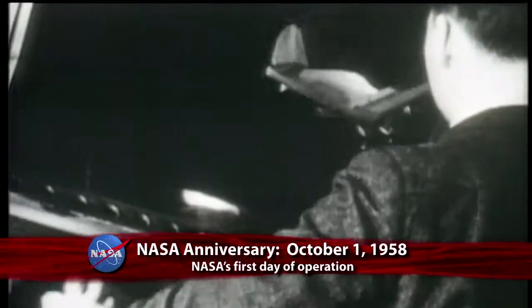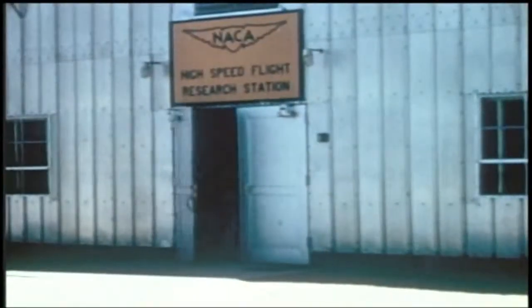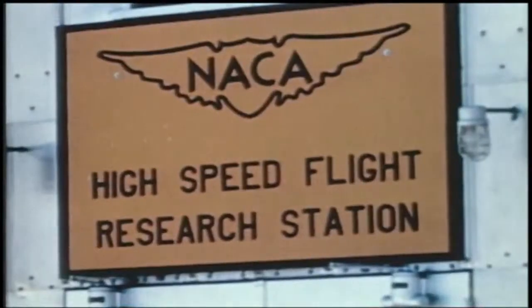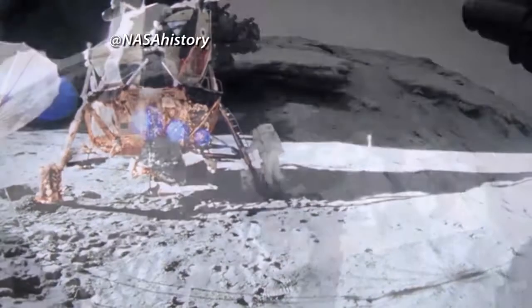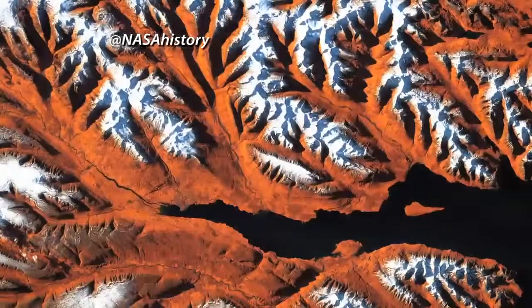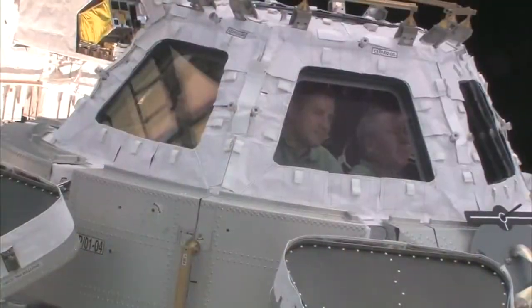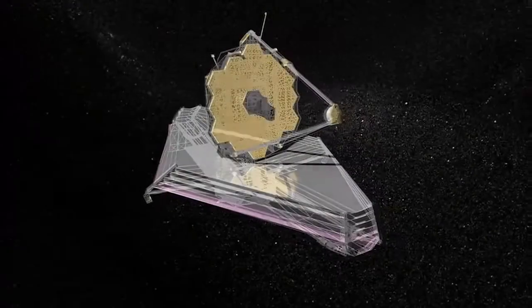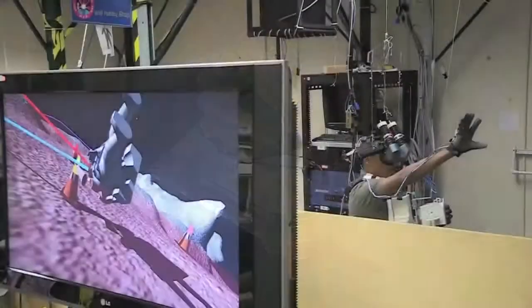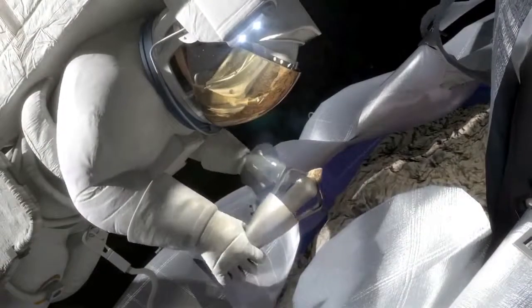NASA's 55th birthday is October 1st. On that day in 1958, the agency officially opened for business with 5 facilities inherited from its predecessor, the National Advisory Committee on Aeronautics. Since then, NASA's put footprints on the Moon, tire tracks on Mars, provided stunning views of Earth, our solar system, and beyond, and helped build in space the most advanced spacecraft ever. With even bolder plans for the future, NASA is committed to maintaining America's leadership in space exploration and scientific discovery for years to come.